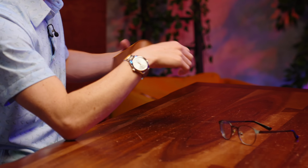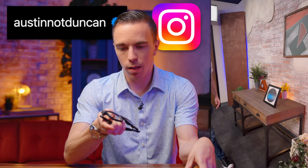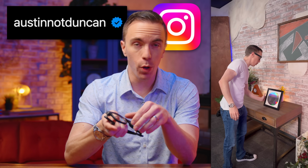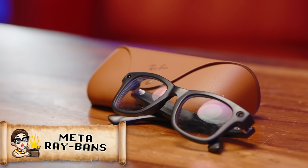Now, all of this, my friends, brings me to the final item, and I'm gonna say this one is the best for last, because this is my favorite piece of tech from 2024. And I think technically it came out last year, but it doesn't matter. The Meta Ray-Bans. Again, full disclosure, I have done some work with Meta on these Ray-Bans, but they have no idea I'm making this video, and I could not say this any more sincerely. I absolutely love these glasses.